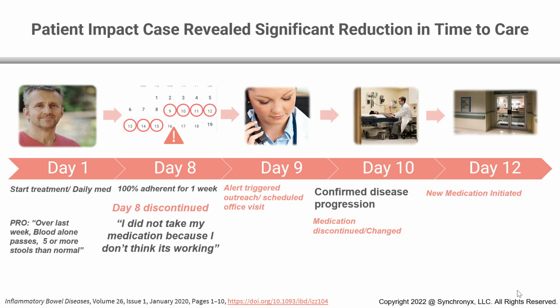So this is just an example of a patient who actually started. We can actually see whether a patient took their meds. That patient was on the program for just a week, and then all of a sudden you can see that on day 8, that patient stopped taking the medication, and the system triggered the question: why didn't you take your dose? That patient responded, I did not take my medication because I don't think it's working. So that triggered an alert to the clinical team, and then within a matter of 2 days, that patient was invited back to the clinic and it was confirmed that their disease was progressing and required an immediate medication change, which really avoided complications, side effects, and a surgery.